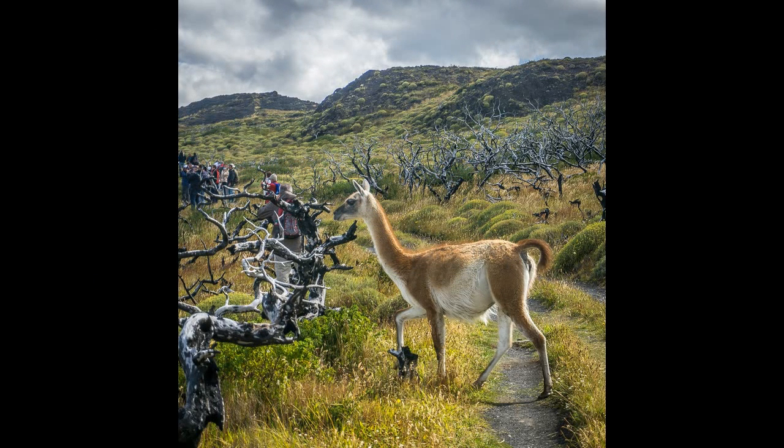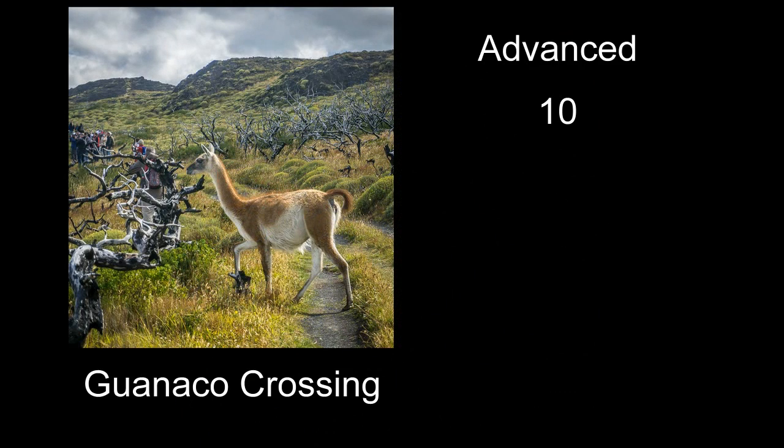Guanaco Crossing. Beautiful exposure and great color and nice soft light. The composition doesn't work. The human figures on the left are a distraction, and one of the broken limbs seems to be gouging the animal. 10 points.